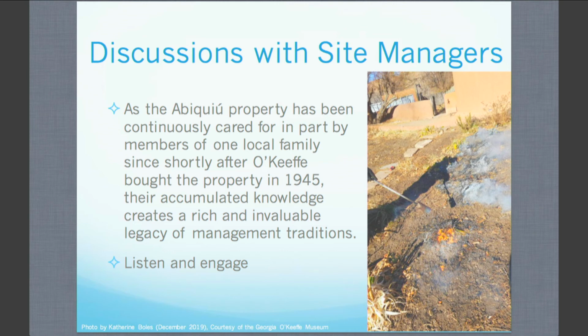So there are three siblings who worked directly for O'Keeffe during her lifetime to care for the property, and they currently care for the property. Their mother was her cook, one of her cooks, and their grandfather was her gardener. And they really intimately know this property and have a lot of stories about life with O'Keeffe. Like, one of them helped her paint when she was losing her eyesight and would burn her paintings that she didn't want.